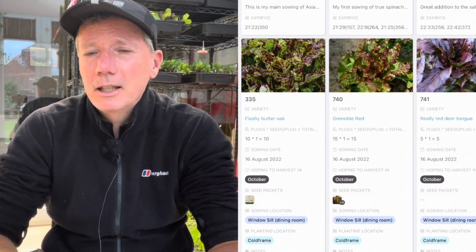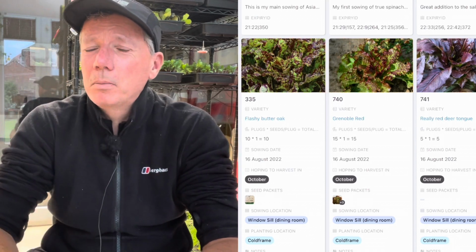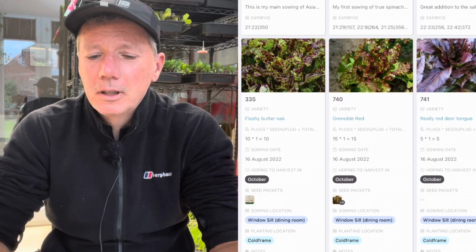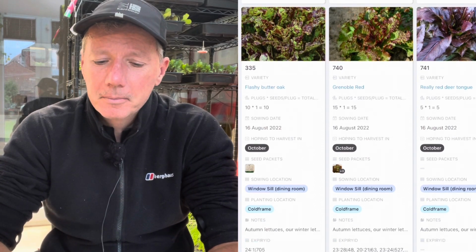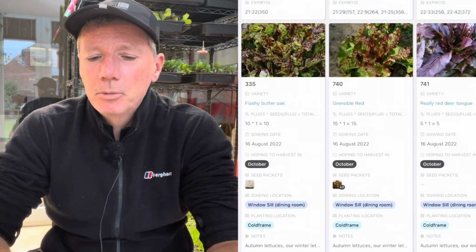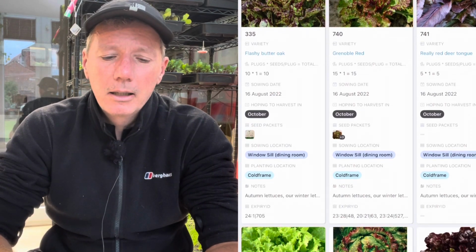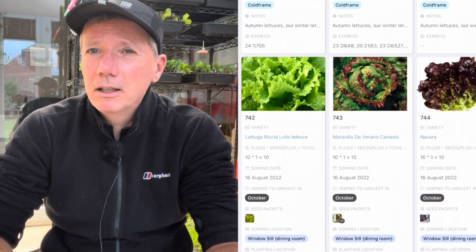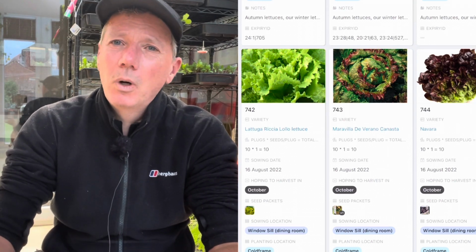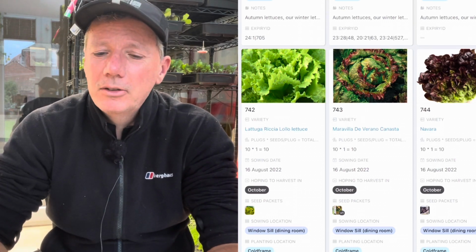They'll be a bit exhausted, and then I'll plant probably something like late sowing of spinach in that bed. So yeah, loads of varieties. You can see them here: flashy butter oak, Grenoble red, really red deer tongue, Radicchios, canasta and Navarra. Now, not all of those lettuces do well over winter, which is one of the reasons why I'll be taking them out and putting just the ones that do well over winter into the polytunnel.